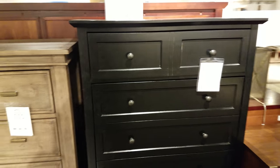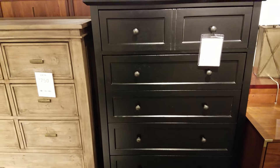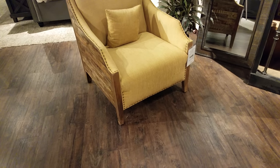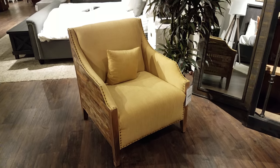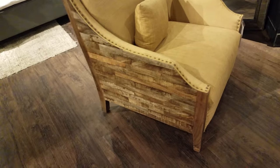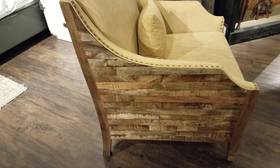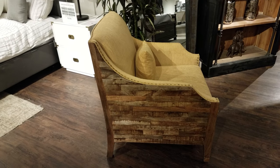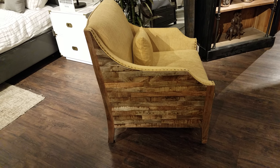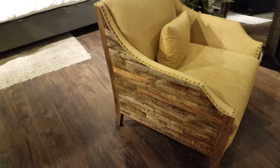Here we have a tall one. It is black and it will be $695. Another chair, $495. Here is the front. It does have the studding. And look at the side. It's like wood. It is wood. And that is going to be $495. Hey, I honestly do not think that is a bad price. I am comparing this to what I've seen in Ashley and American Furniture Store.